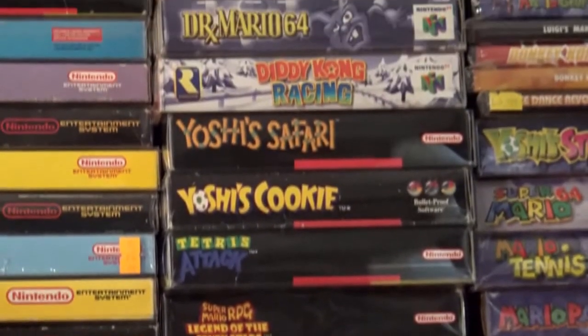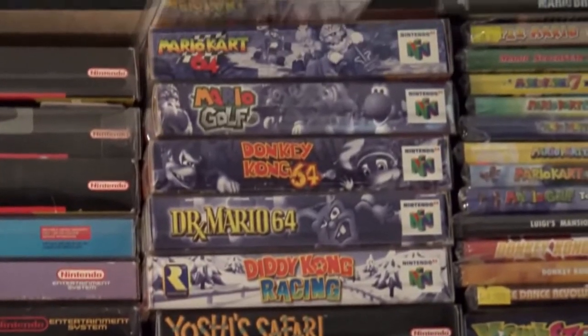But anyway, right here is the wall of mascots. And what I wanted to do is I wanted to collect every game that Mario has ever been in.